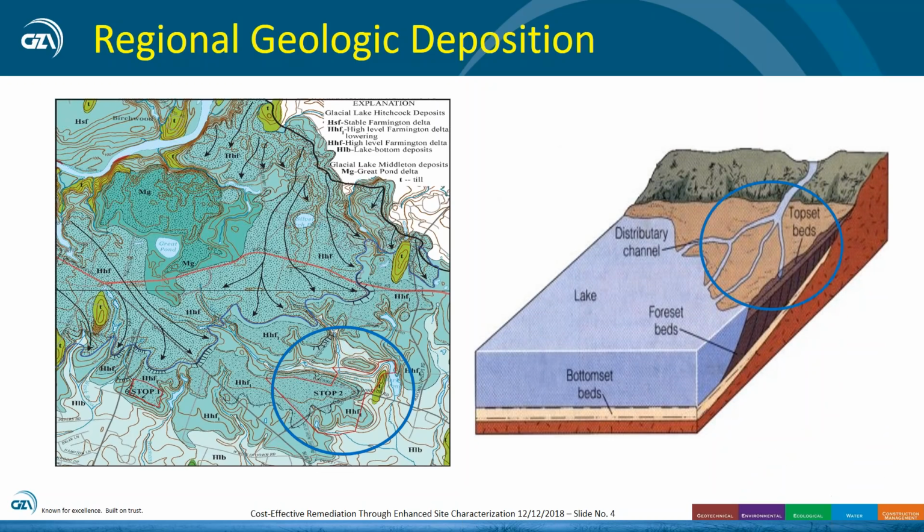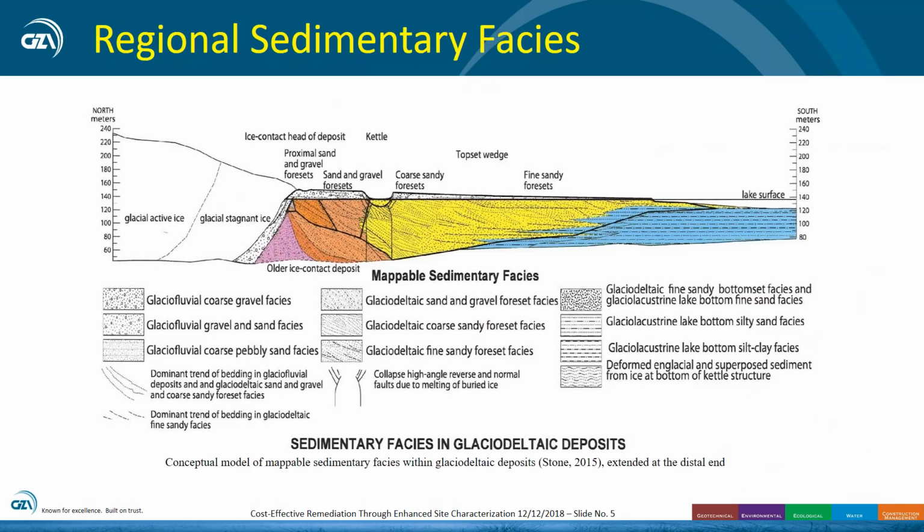Where are we within the delta? Obviously, we're in the distal end of the delta itself. So what we see in this cross-section of the deltaic deposits, the yellow are the sands, the blue are the clays, and that's really what we're in. We're in this interfingering or facies change within the deposit itself, and those are unique to this particular site, making it very difficult to characterize.